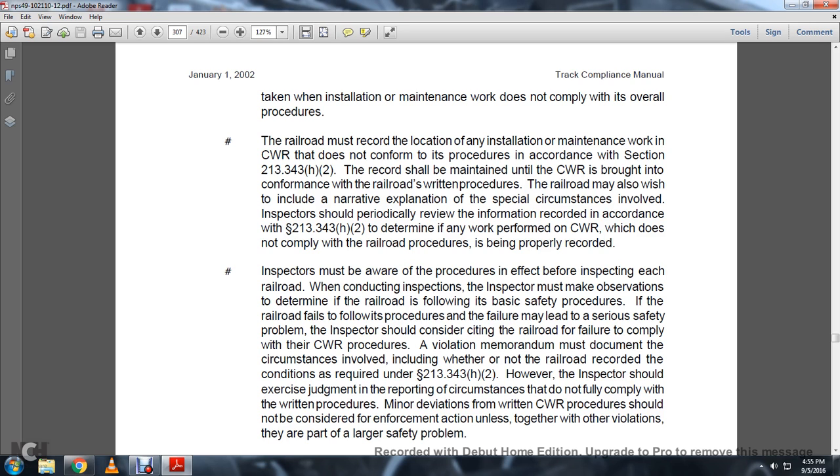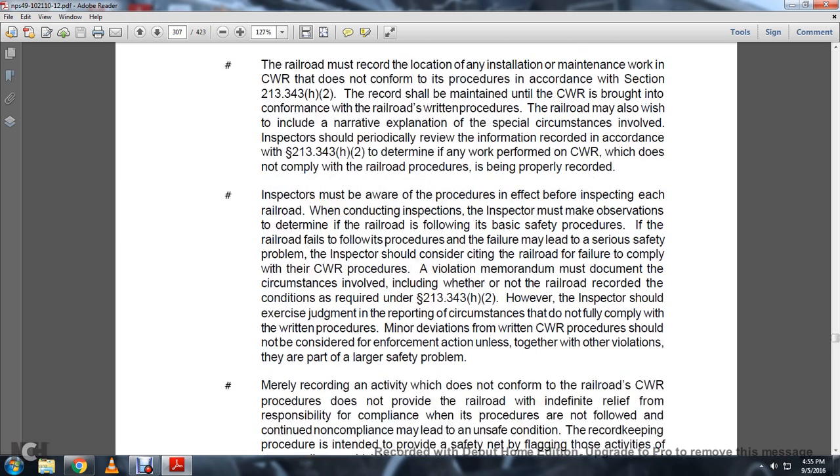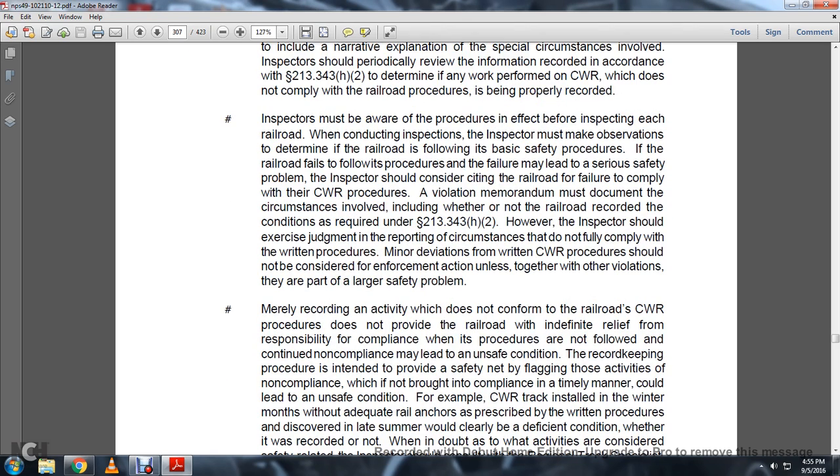Inspectors shall periodically review the information recorded in accordance with section 213.343(h)(2) to determine whether any work performed on continuous welded rail that does not comply with the railroad procedures is being properly recorded. Inspectors must be aware of the procedure and effectively perform the inspection of the railroad. When conducting the inspection, the inspector makes observations to determine whether the railroad follows the basic safety procedure.